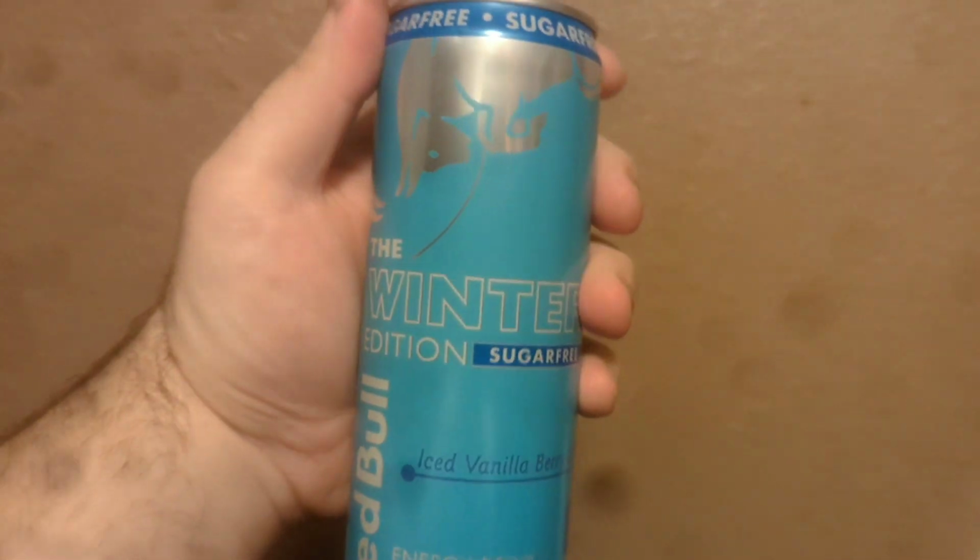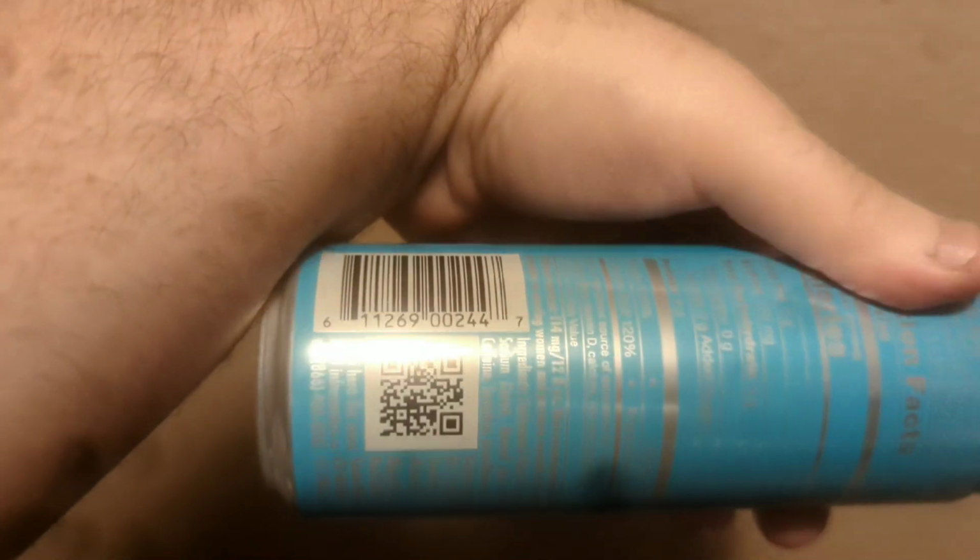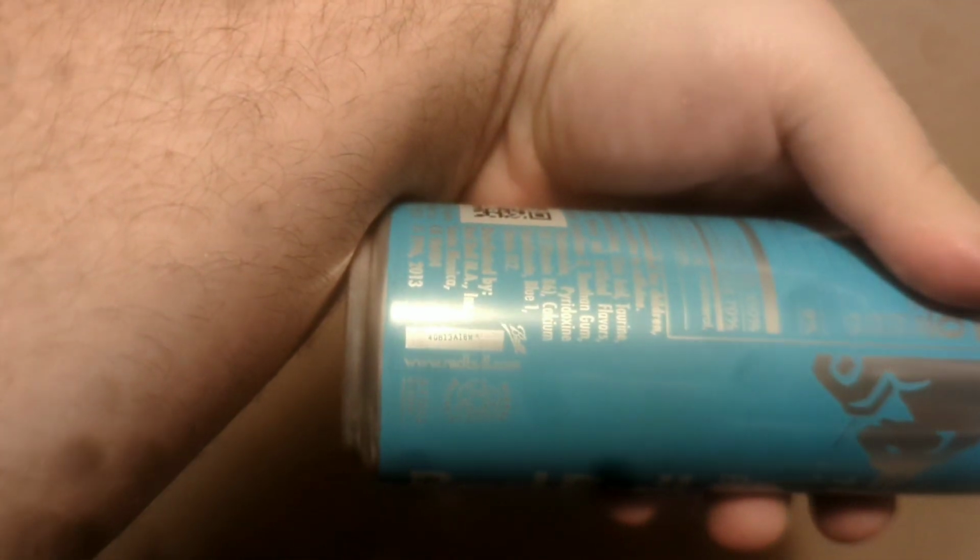Sugar-free. Same Red Bull logo. The winter edition. Iced vanilla berry flavored. I don't know if you'll be able to see this text well or not. It's reflective and it's not really wanting to focus too well. Nutrition facts. SKU. Some other code.